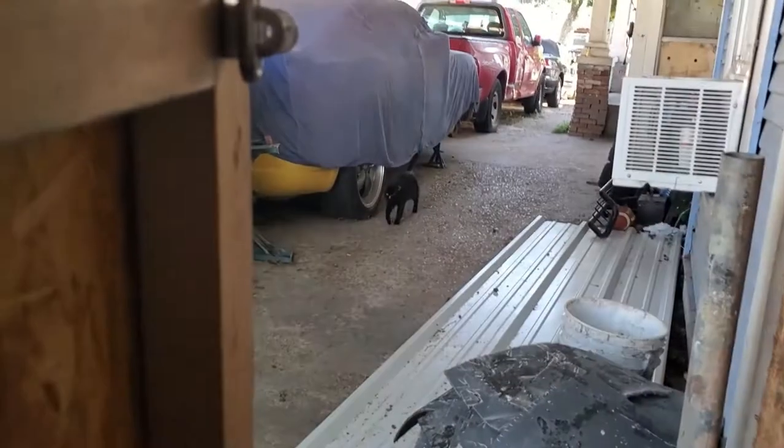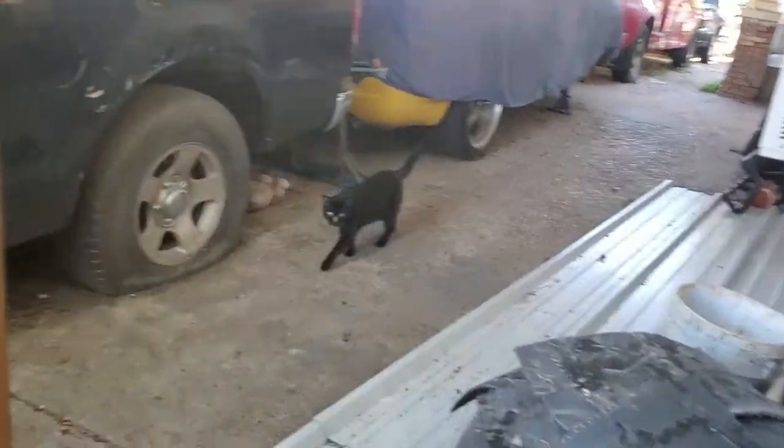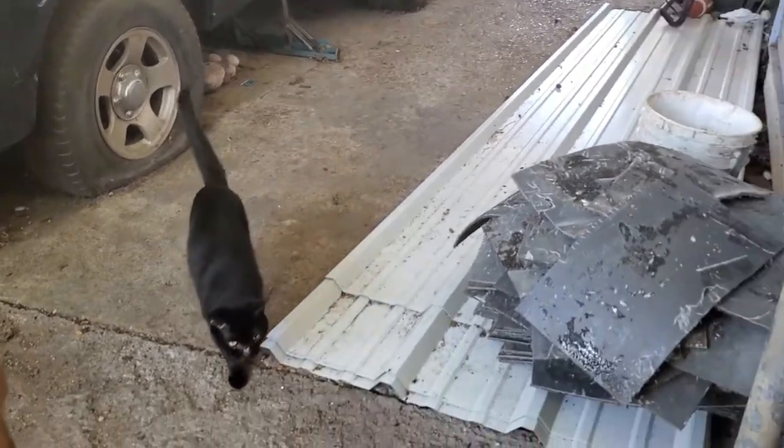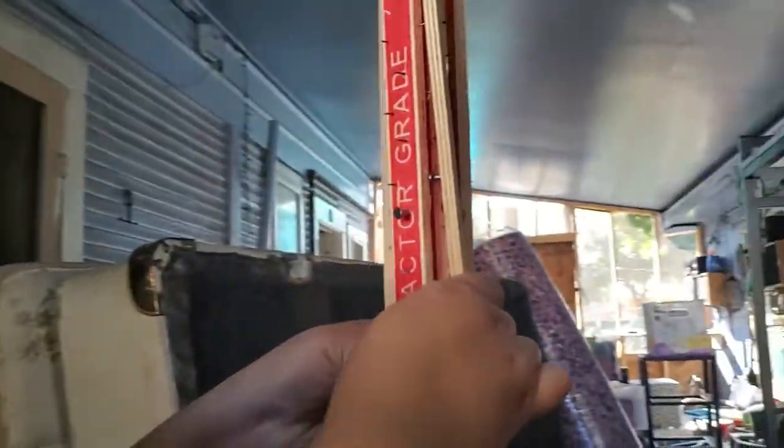What is that? Kitty cat. Come on, Smokey. Oh, that's gonna hurt if you touch it the wrong way. Look at all that. Tiny nails.